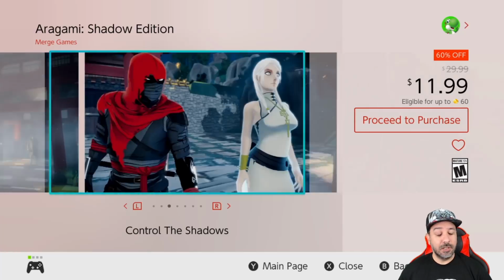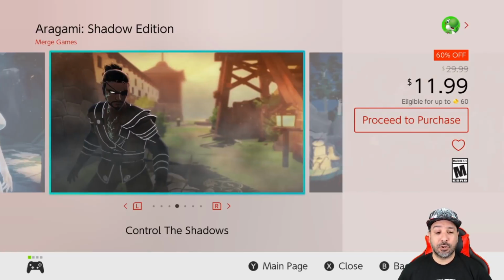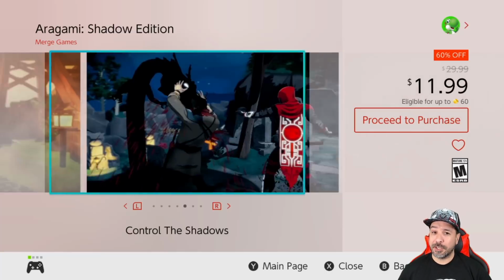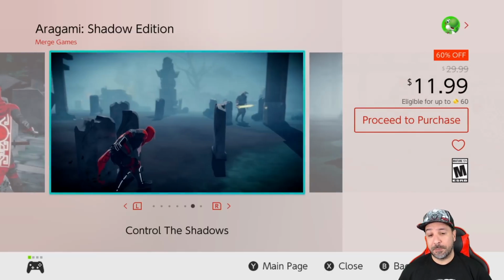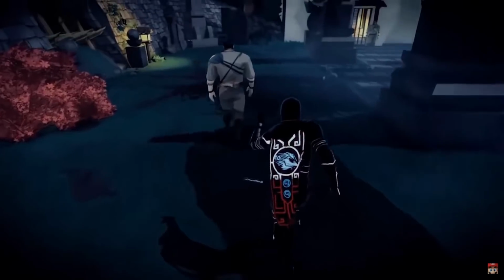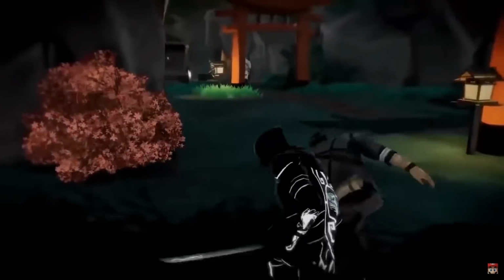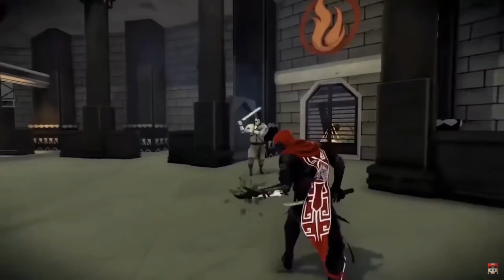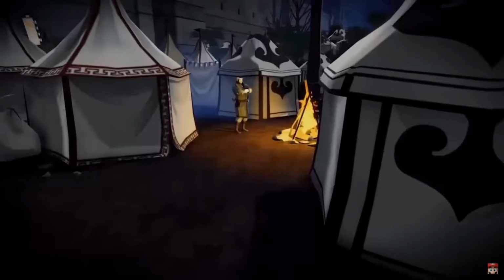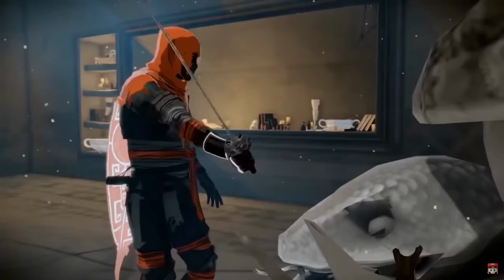The next great deal we're going to take a look at is Aragami, the Shadow Edition that is currently 60% off, knocking down to $11.99, and will be running all the way to November 11th. Now, if you're a fan of stealth-based gameplay or combat, Aragami is a game that you have to have on your Nintendo Switch. On top of it, it is sort of like a throwback to the old school Tenchu series, although with a lot of mysticism and supernatural abilities thrown in.